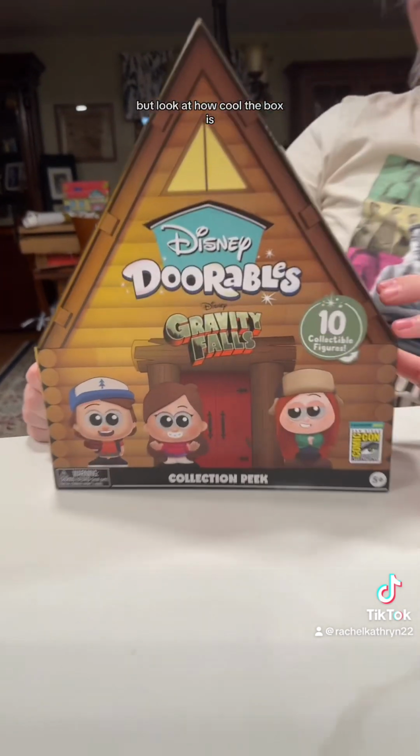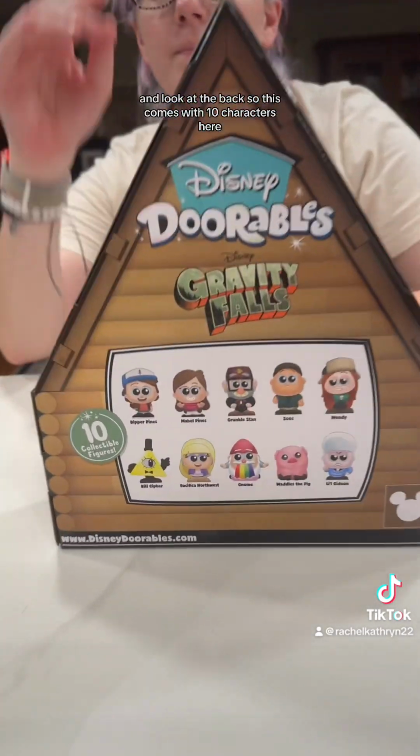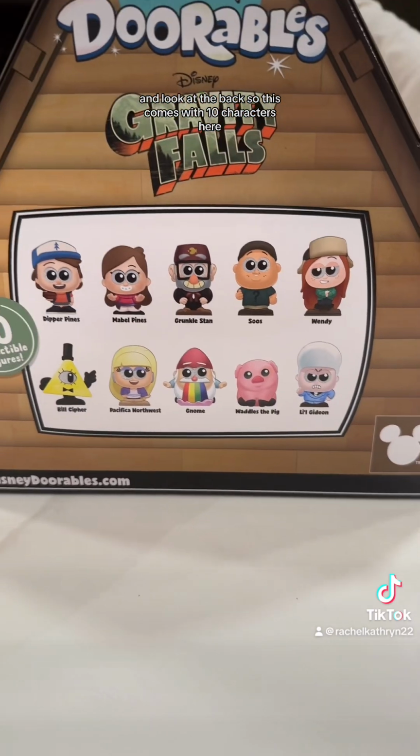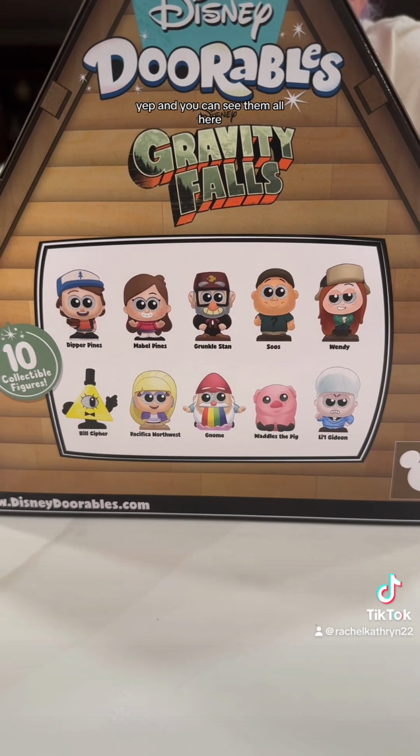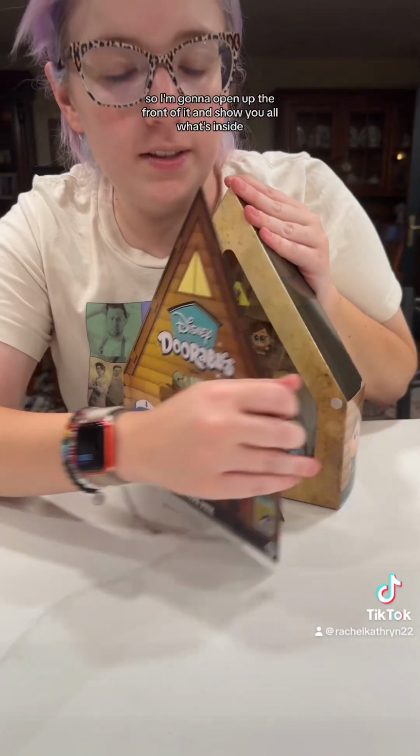But look at how cool the box is. And look at the back. So this comes with 10 characters here. Yep, and you can see them all here. So I'm going to open up the front of it and show you all what's inside.